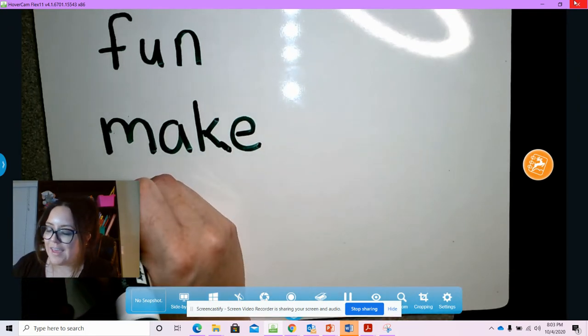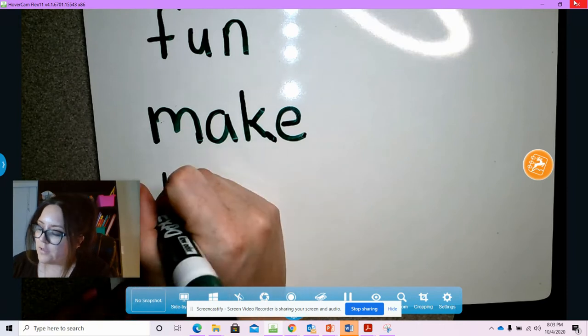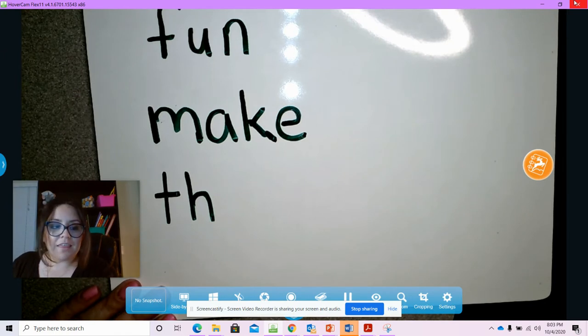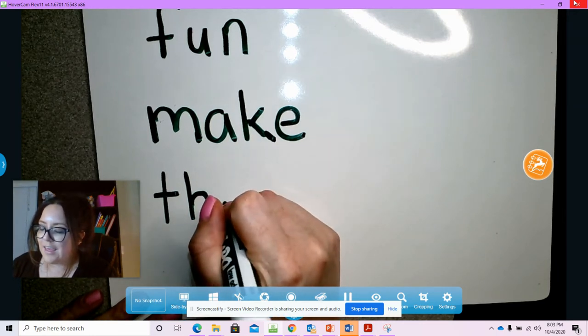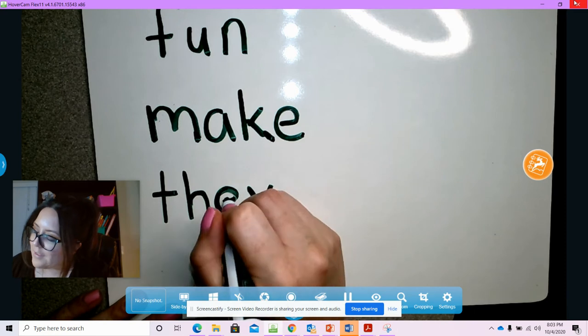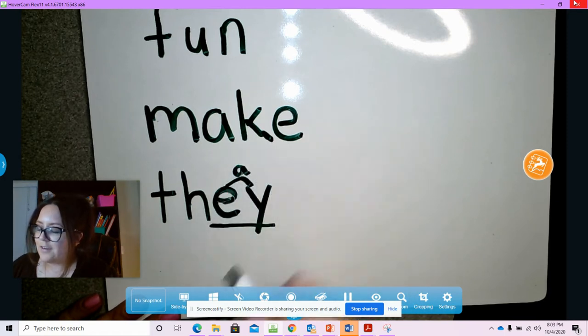Our next word is they. This is also a rule that we haven't learned yet, but we can practice it right now. When we put the T and the H together, they make the sound like thumb. So if we put our tongue in between our teeth and then we blow out, try it with me. Put your tongue between your teeth and then try blowing out. Thumb. Thumb. So our word is they. They. What? I don't see an A here. So this has a tricky rule also. The E and the Y make the A sound here. They.